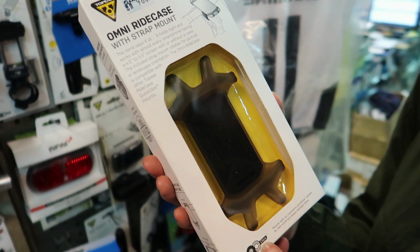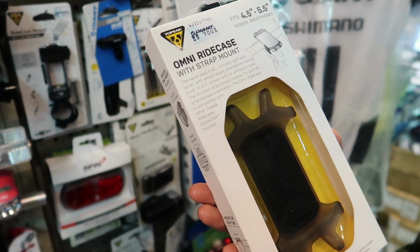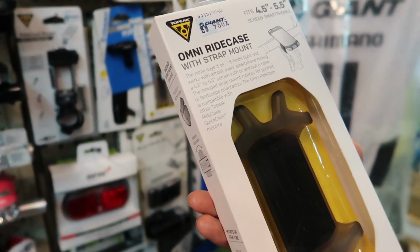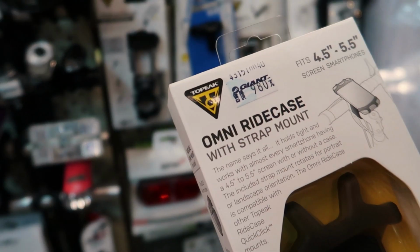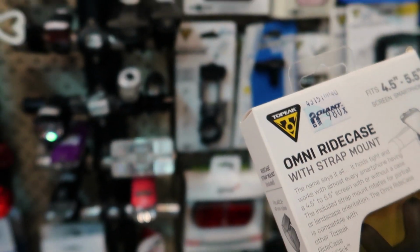A nice case for your phone to put on top of your handlebars. Really nice if you don't have a cycling computer, you can use your phone as an alternative. How much is this? 980, so about 3,000. Topeak, really good cycling products from them.